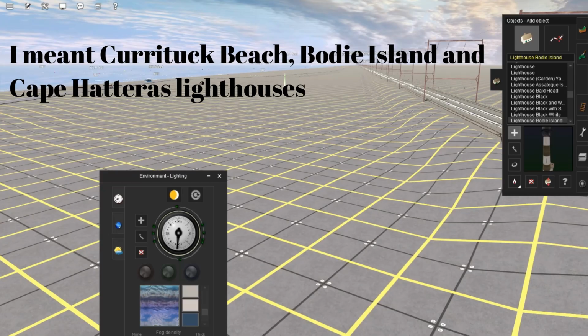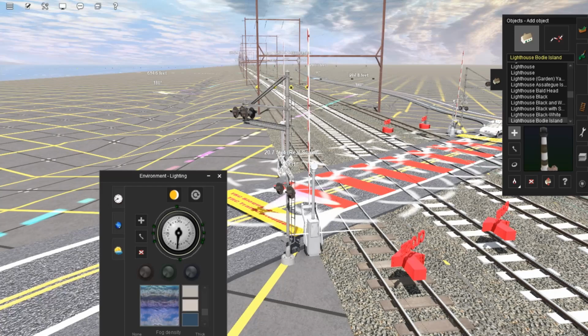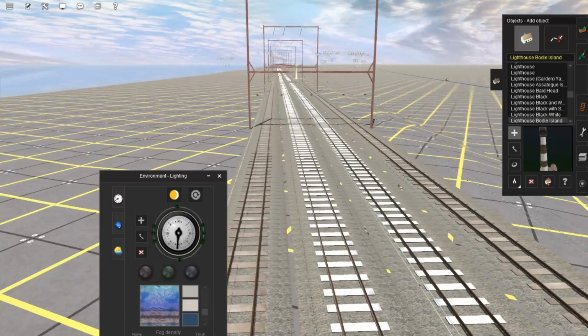And this is North Carolina Highway 12. And here's a railroad crossing. It's got 4 gates because all high-speed railroad crossings in the United States have to block both sides of the road by law. There's also a law that the speed limit has to slow down to 125 miles per hour. So it is quite unfortunate that I had to build a crossing here.